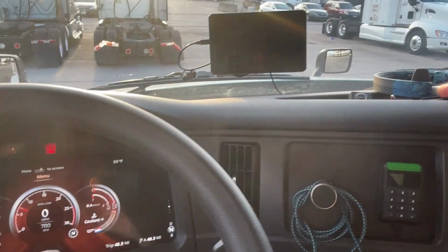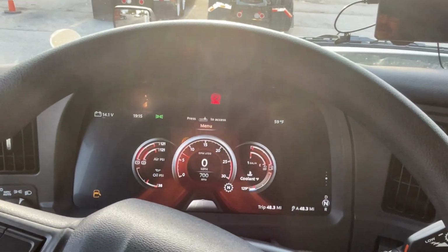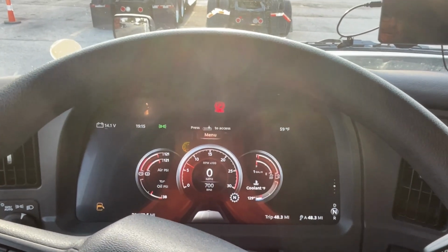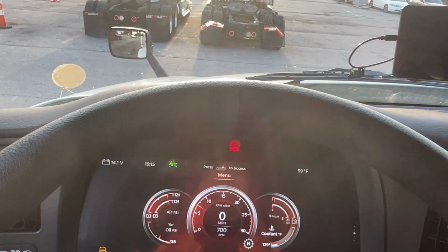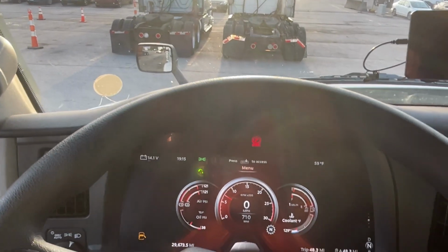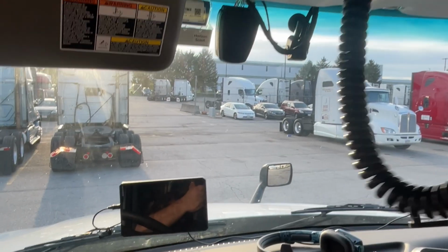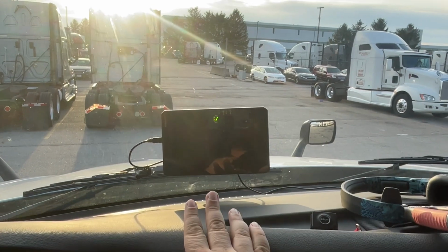This does have an anti-idle shutdown. However, I've noticed after the first time you cancel it by tapping the fuel that it does not come on anymore after that. So you can idle the truck if you need to. Yep. Got our GPS here.